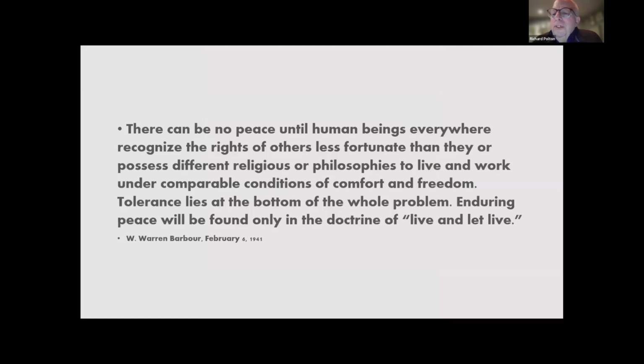I want to close this presentation with a quote from Senator Barbour's column that appeared in Paterson's Jewish newspaper in February 1941. "There can be no peace until human beings everywhere recognize the rights of others less fortunate than they, or possess different religions or philosophies, to live and work under comparable conditions of comfort and freedom. Tolerance lies at the bottom of the entire problem, of the whole problem. Enduring peace will be found only in the doctrine of live and let live."